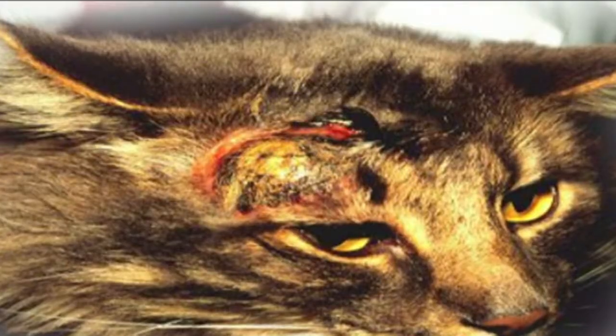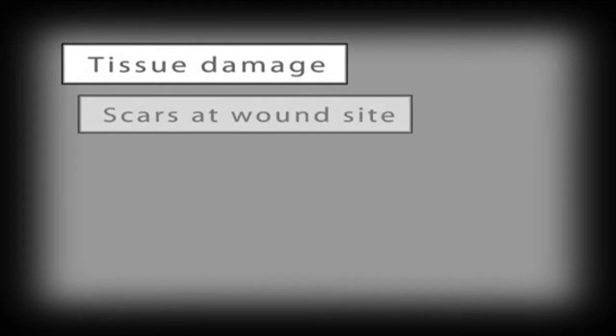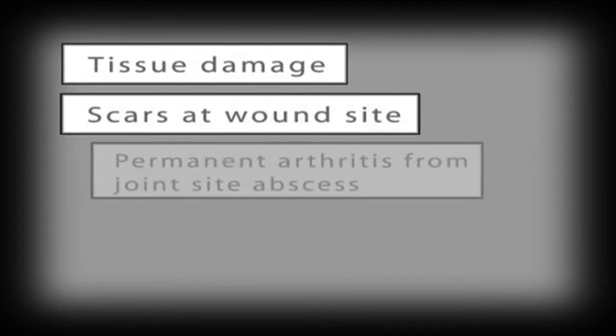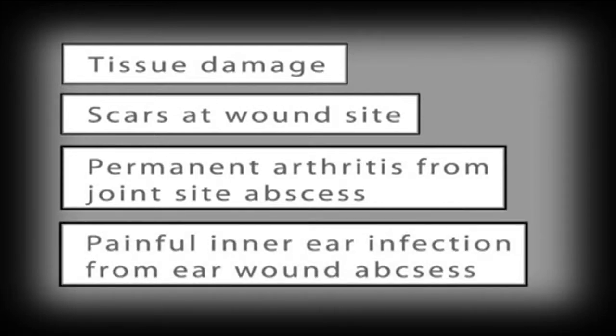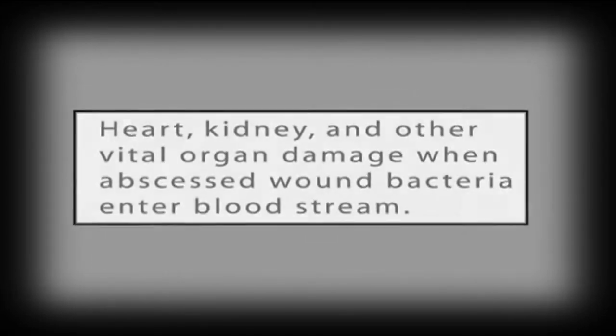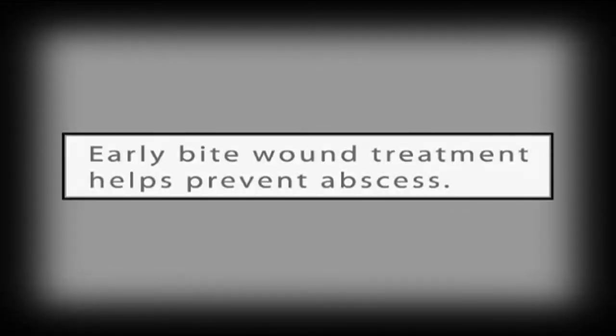If an abscess goes untreated, it can result in serious complications, such as extensive tissue damage and scarring at the site of the abscess. An abscess that involves a joint can cause painful, permanent arthritis. Bacteria from an abscess may enter the bloodstream, causing blood poisoning that can severely damage the heart, kidneys, and other vital organs. The best course of action to take is to have your veterinarian treat all wounds as soon as they are noticed.